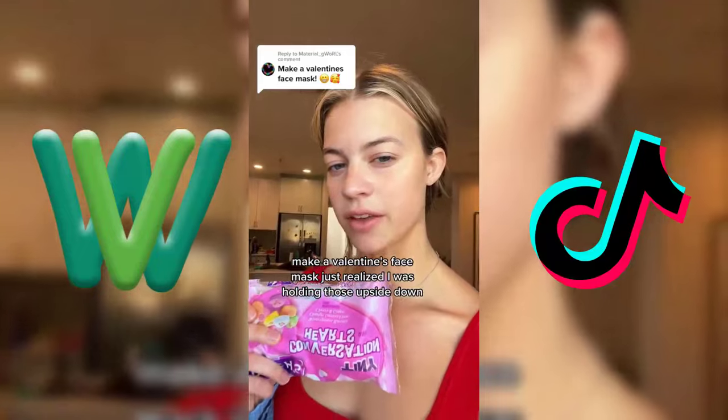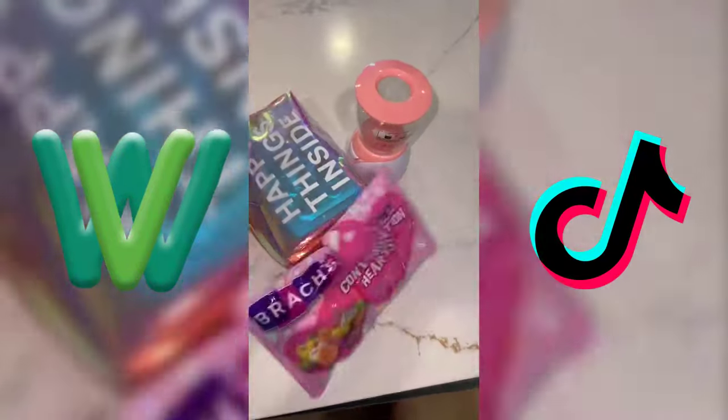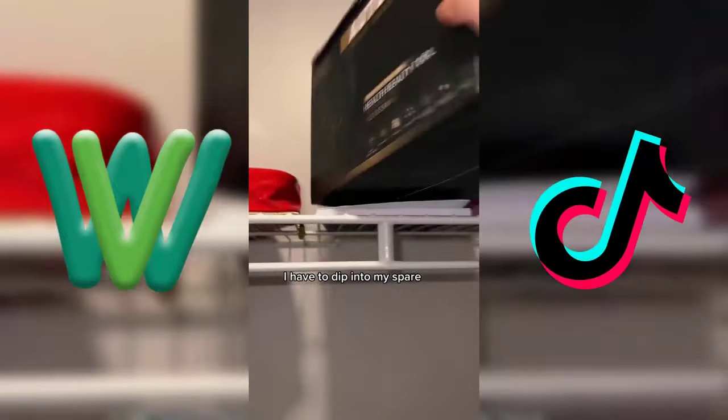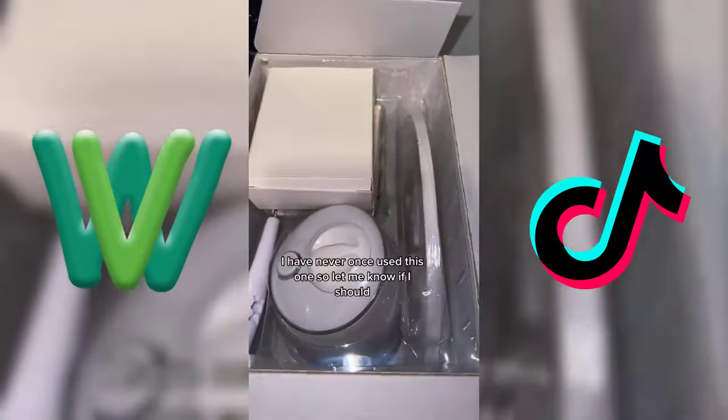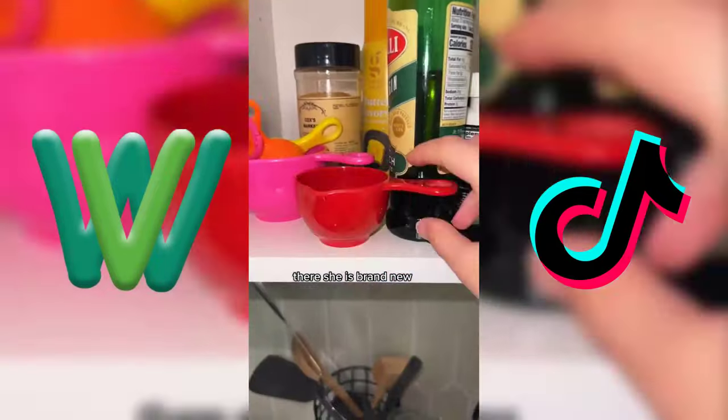Make a Valentine's face mask. Just realized I was holding those upside down. It's been so long that I don't even know where my mold is. I have to dip into my spare. I have never once used this one, so let me know if I should. There she is. Brand new.